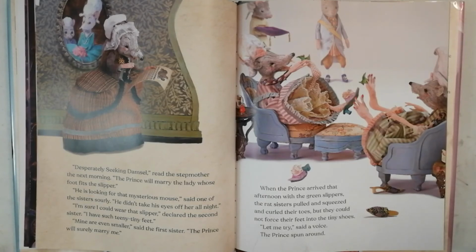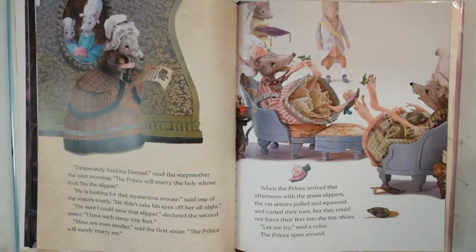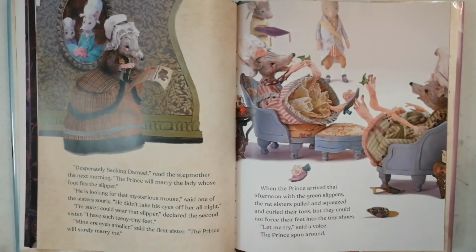Let me try, said a voice. The prince spun around. Which voice is it? Rosie. Sootypaws. You see why they had painted nails? Yeah. Why? They like to, maybe. Why he only fit a toe? Because his feet are too big. Then this one is. Yeah, he couldn't either.